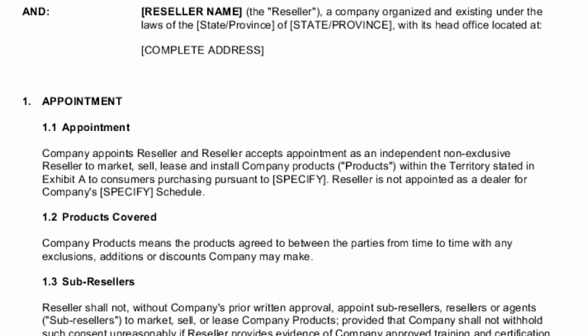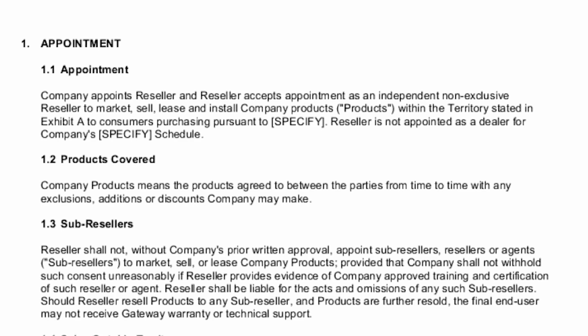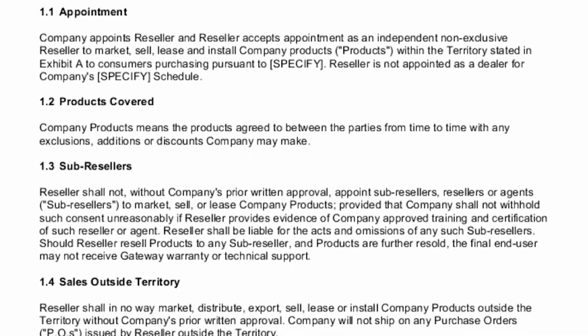This doesn't always work, but if it does, the resale agreement allows you to confidently scale your listings for that brand and ultimately make much more sales and profit, of course.